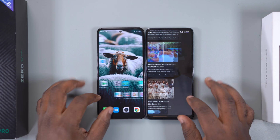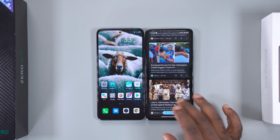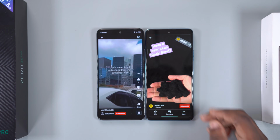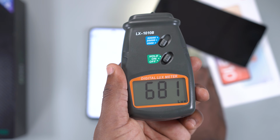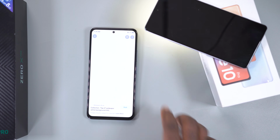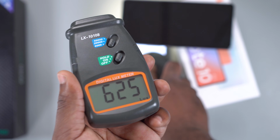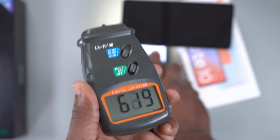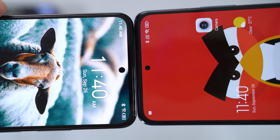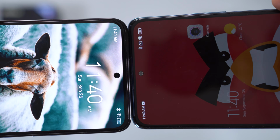Now for the display department, both the Redmi Note 10 Pro and the Infinix Zero X Pro come with a 6.67-inch 1080p AMOLED display with a 120Hz refresh rate. One area where the Redmi Note 10 Pro beats the Infinix Zero X Pro is in brightness. The Redmi Note 10 Pro has a peak brightness of 1200 nits, while the Infinix Zero X Pro can only get to 700 nits. The camera punch hole is slightly smaller on the Redmi Note 10 Pro, even though both smartphones have a 16-megapixel selfie camera.